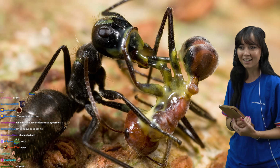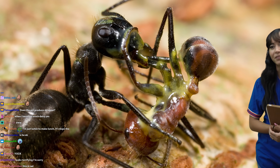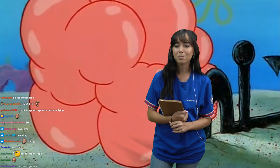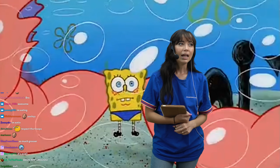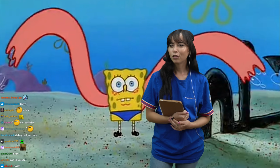What does this actually look like? It looks like this. Kind of yuck. When the ant explodes, this is an ant defending its colony against another ant that's trying to attack it. They flex really hard and their abdomen explodes and they secrete a yellow, sticky, toxic goo that smells like something that you wouldn't expect.